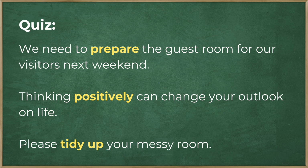We need to prepare the guest room for our visitors next weekend. Thinking positively can change your outlook on life. Please tidy up your messy room.